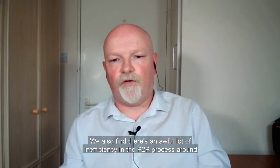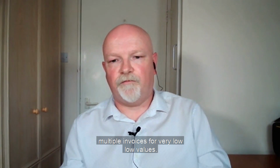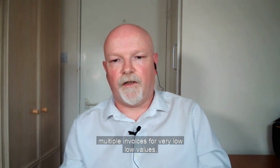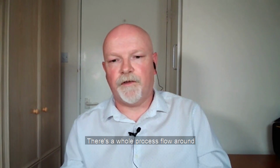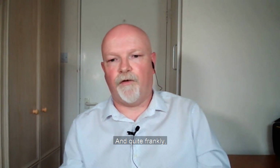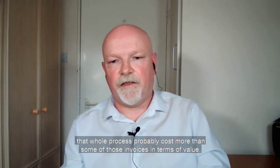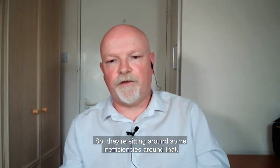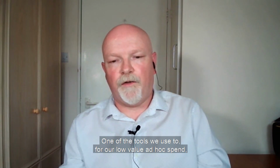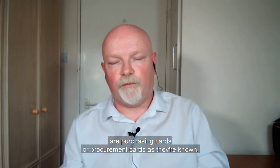We also find there's an awful lot of inefficiency in the P2P process around multiple invoices for very low values. There's a whole process flow around raising a purchase order, goods receipting, invoicing, and quite frankly, that whole process probably costs more than some of those invoices in terms of value. So there are certain rounds of inefficiencies around that. One of the tools we use for our low value ad hoc spend are purchasing cards, or procurement cards as they're known.